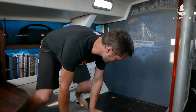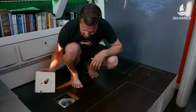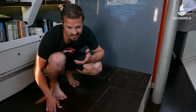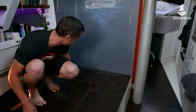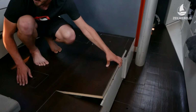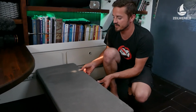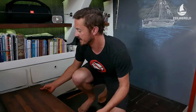Yeah, so underneath here, we have 2 water tanks, one on each side, and they're 30 gallons each, which is enough to last us about 2 weeks. And then everything else is storage, which right now is all tools, because we're still in the middle of a refit. So everything that you don't see is tools. And then the bench moves. We actually have some Amsterdam charts hiding underneath there to keep them flat.